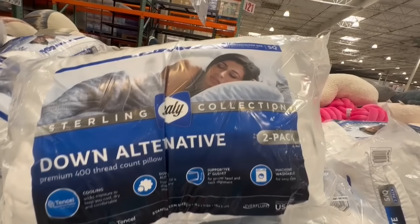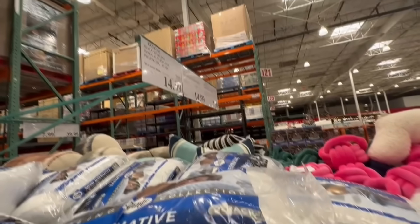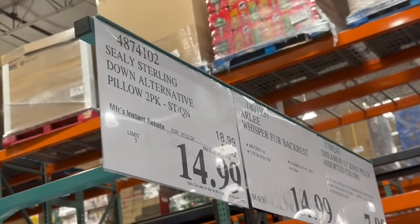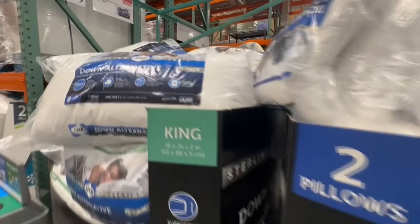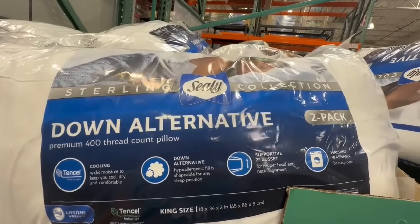A couple of months back, I ended up grabbing one of these pillows, and these are standard slash queen size. I didn't notice they would eventually go on sale, but it's been a couple months for me, so no way I can get my money back. But these are on sale again for a limited time. It doesn't happen too often, by the way, so if you've been wanting to replace your pillows, I think it's a great time to take advantage of this one.